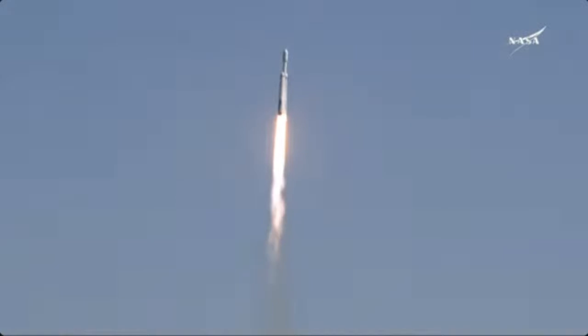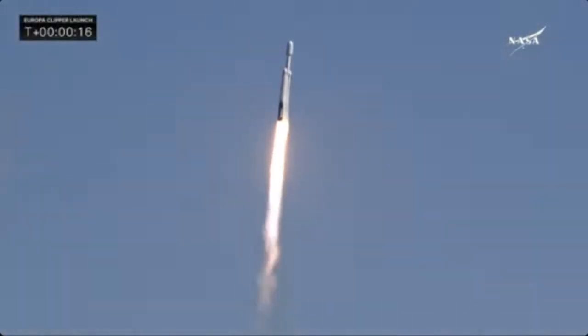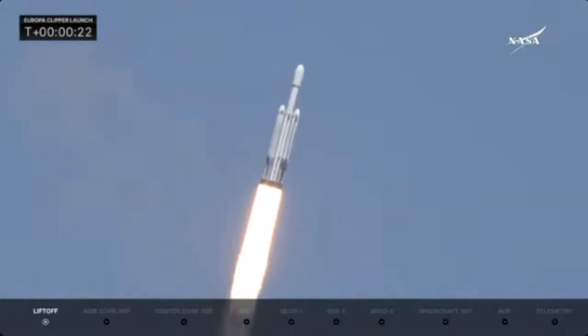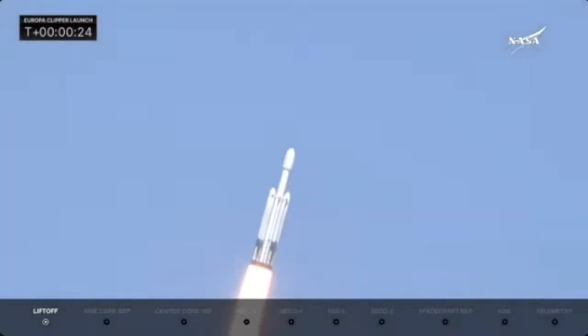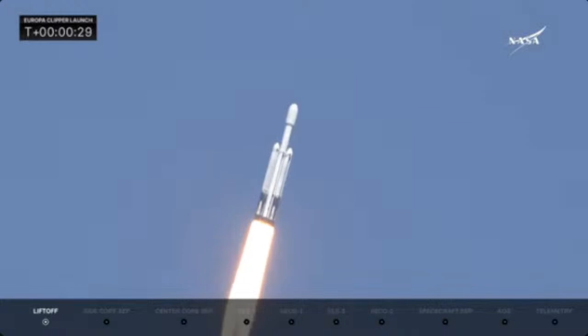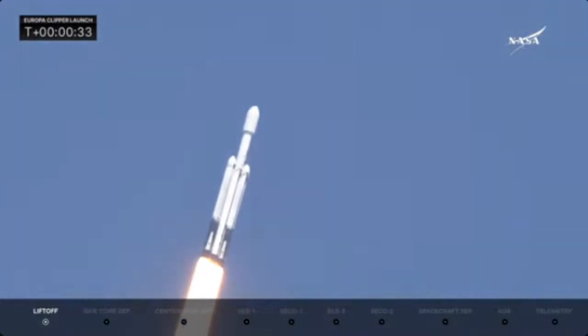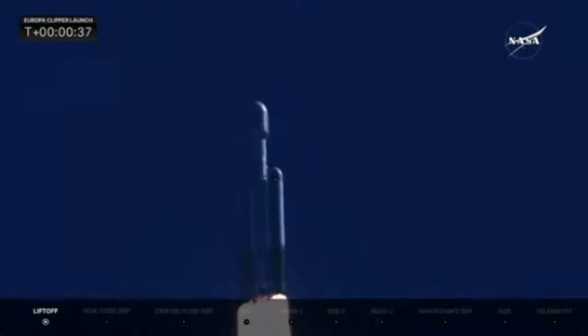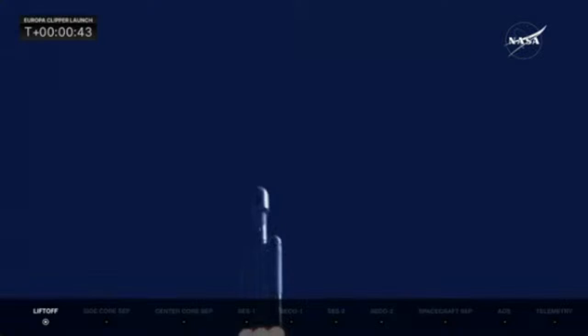Engine chamber pressures are nominal. See that the chamber pressures are nominal as we hear. All 27 Merlin engines look great. Rocket beginning to roll. Putting down 5.1 million pounds of thrust. They're going to back off those engines just a bit, so we're getting ready to head into max Q.